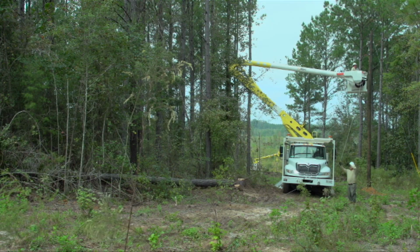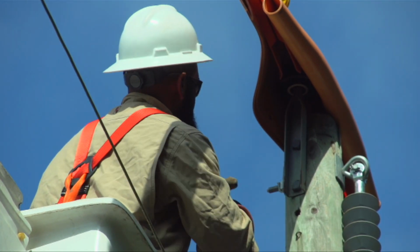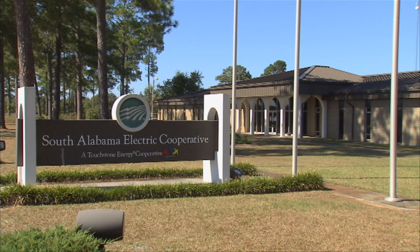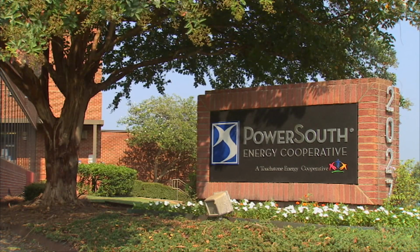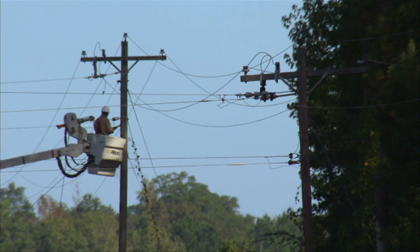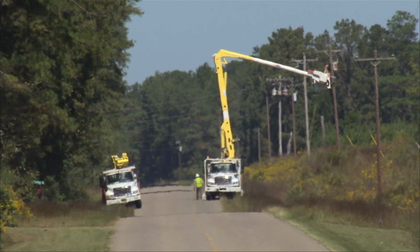That means it's our job to know everything about our electrical system, from the hazards that can lead to power outages to how our electricity is generated. However, generating electricity is a significant financial investment, much more than South Alabama Electric Cooperative can do on its own. Instead, just like our members are part of this cooperative, South Alabama Electric is a member of a larger generating cooperative named PowerSouth. This allows us to provide services both stable and affordable while sharing the cost of generation with other cooperatives throughout our region.